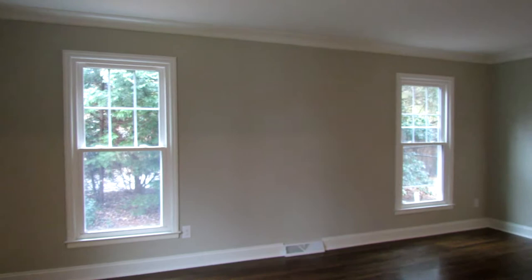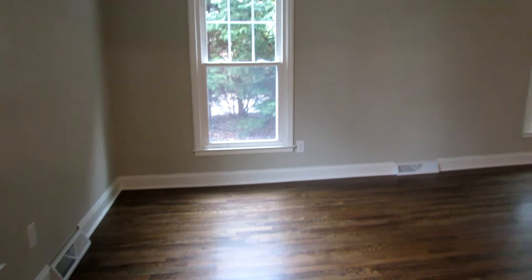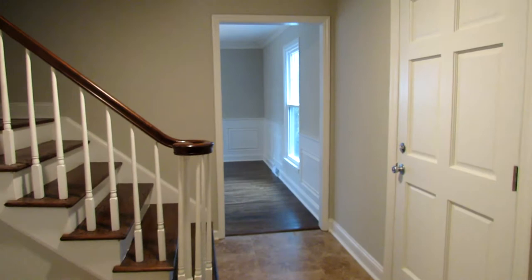Coming in to the left is, this is going to be kind of like a living room, however you want to use it. Nice hardwoods. They look like real hardwoods that have actually been refinished. Decent moldings, got crown molding at the top. Looks like 5-inch at the bottom. This is looking through the foyer towards the dining room.